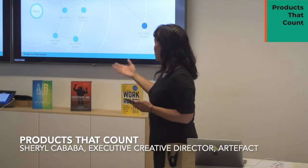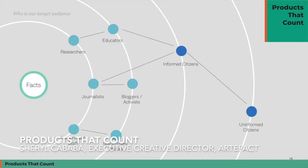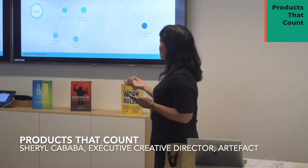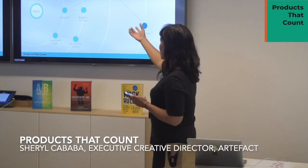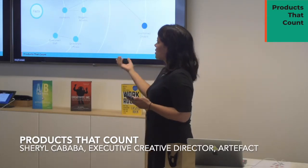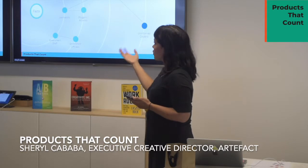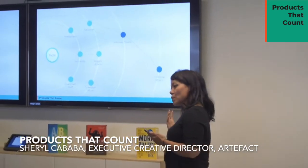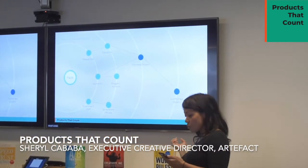This was a map that I created for one of our clients who has created a public data platform. And what it shows is that even if you're trying to reach citizens, you might need to design for government staff, journalists, or researchers, and your users are very different than the people who are going to benefit the most from your work.